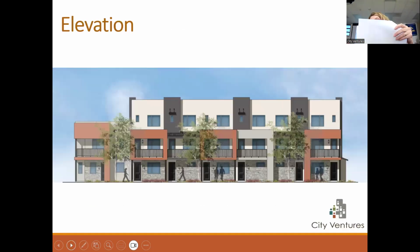The next slide shows a typical elevation for this project. So this is what this particular building is an example of, the one fronting Harbor. You can see the little 2-story on the very left side there. So that represents that unit right at the corner of Harbor and 5th Street.